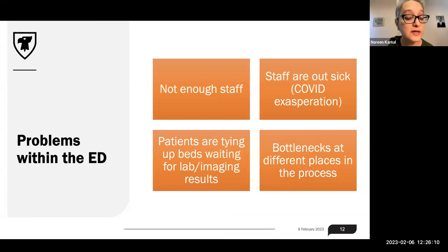And then I guess the other one is, of course, what is happening in the emergency department itself. Obviously, the emergency department can't change the inflow and the outflow situation. That's more or less beyond their control, but there are some things that affect the emergency department. They don't have enough staff, and we're definitely seeing global issues around this in all sectors, but especially in healthcare. Staff are sick. This has been exacerbated by COVID. Patients are tying up beds waiting for lab and imaging results, or there are different bottlenecks at different places within the emergency department process.